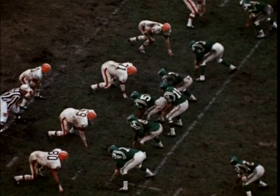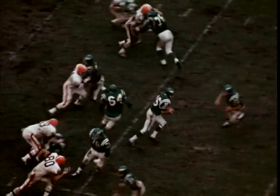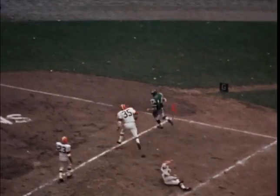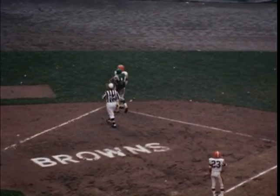1st down play. Snead, the gambling quarterback. Late in the ball game, they trail 38-27. He's going to roll to the right. He's looking for Retzloff on the drag out. He's covered by Fichtner. A great catch by Pete Retzloff, and he scores his 3rd touchdown. Browns 38, Eagles 34. About 10 seconds left now.